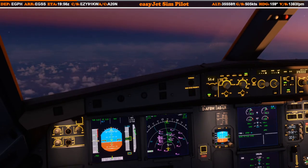3,000 feet to go at the top of the climb. Typical flight, this, where you spend around 2 minutes at your cruising altitude.